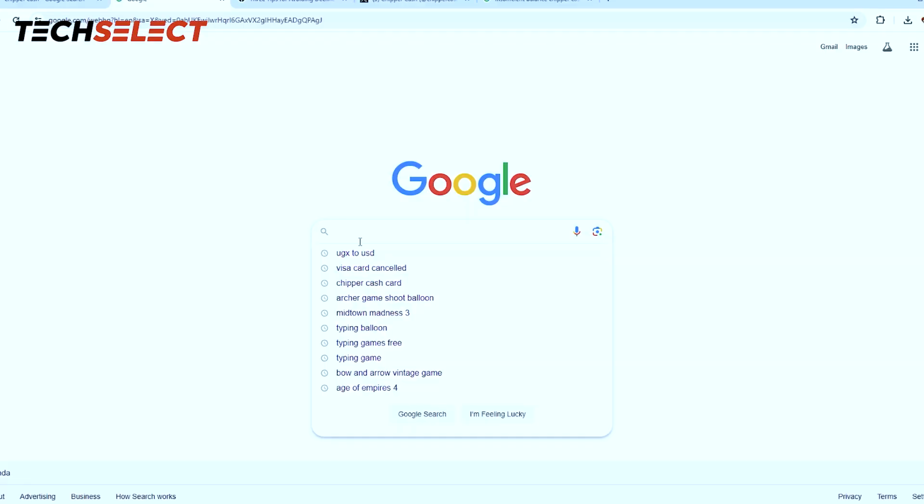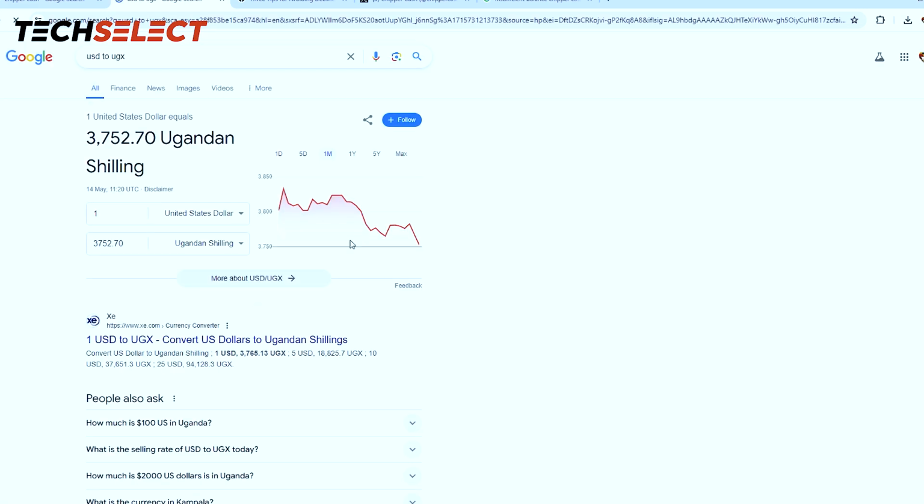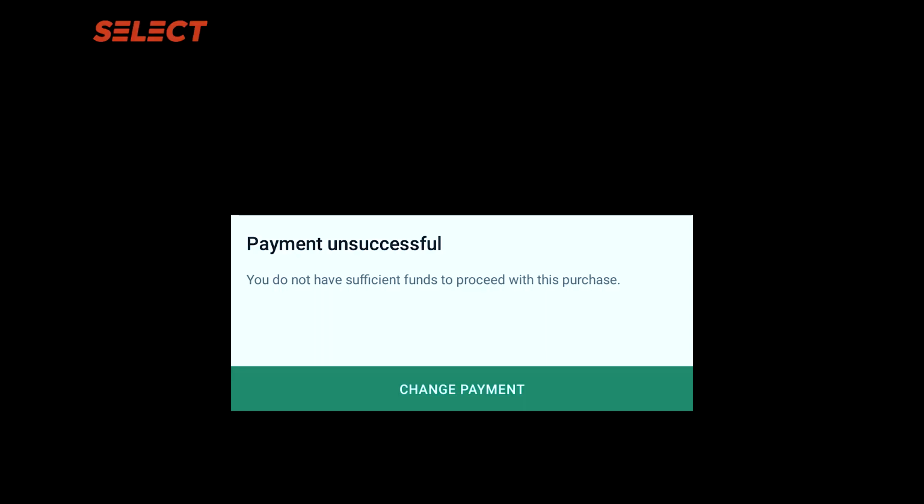I recently made a purchase online, and I noticed the conversion rate I was being given, because you type into Google the conversion rate, US dollar to Uganda shillings, and the conversion rate was about 3,750. So what I did is I multiplied at a rate of 4,000 Uganda shillings for the amount I wanted to transact. And when I tried to transact, it still said I had insufficient balance.